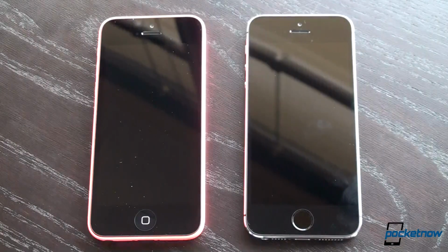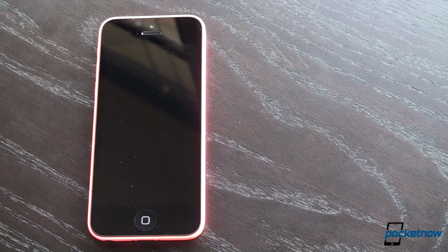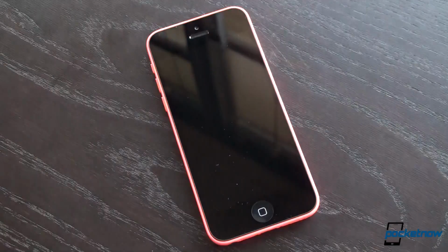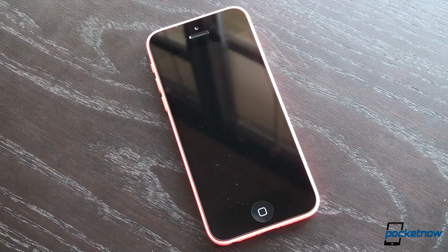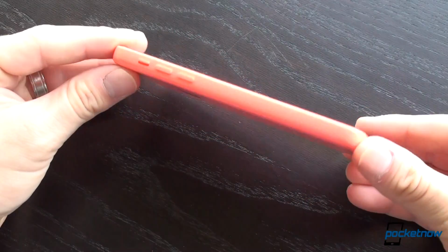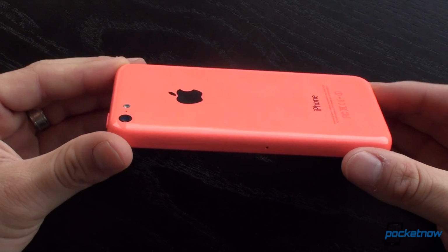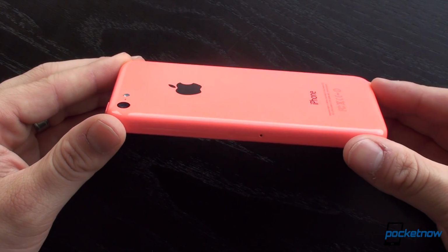Okay, so let's talk hardware. I'm going to push the 5S to the side because if you've seen a 5, you've seen a 5S for the most part. The 5C comes in 5 colors, and Apple is calling it beautifully unapologetically plastic. You know what? I think Apple should be apologizing for using plastic in this case because the plastic used is no different than what is found on Samsung's devices, hyperglaze.